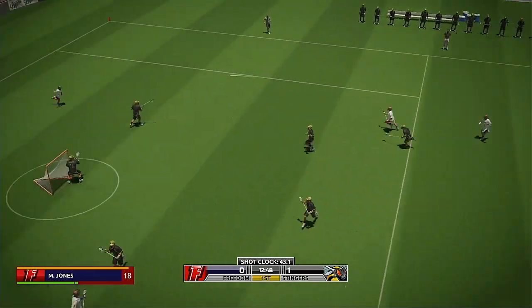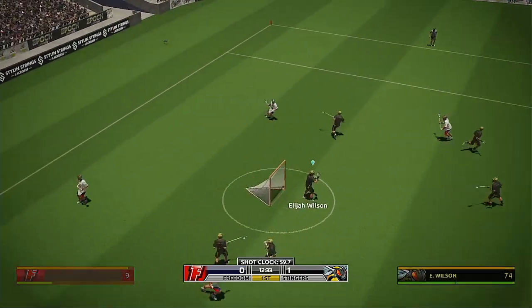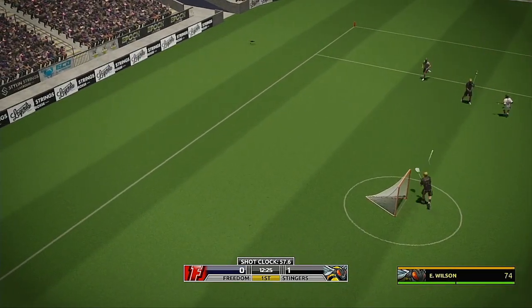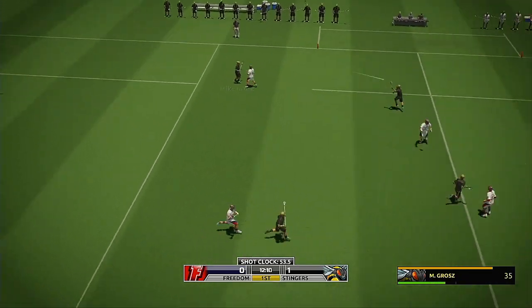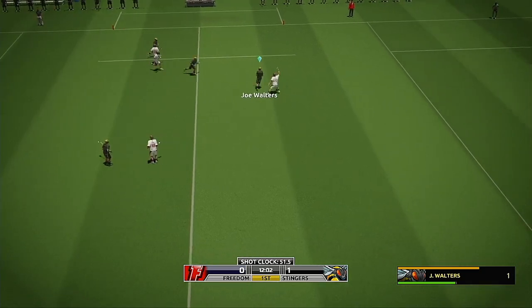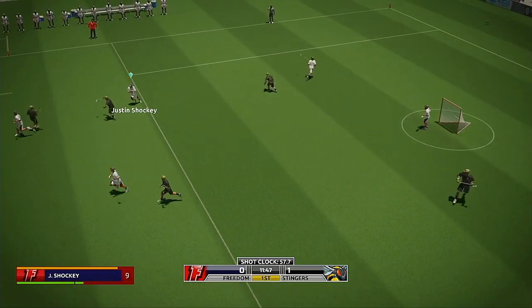Jones rolls out of trouble. Ball side left. Ball side center. Chance here. Saved by the goalie. First shot against them. First save. The home team steal it. Great play from them.